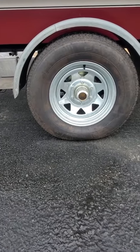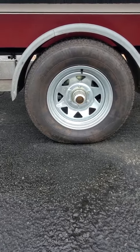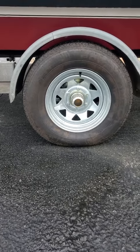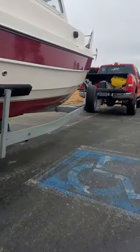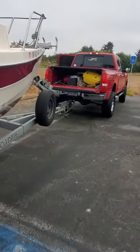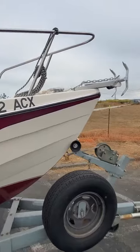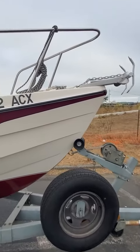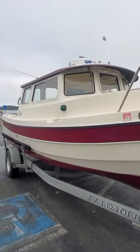Power King tires. Since it is a single axle, probably went to the ST 225/75 R15s with the 6 lug discs on both. Brake fluid looks good. Easy Loader trailer, dual bunks, spare tire. North River anchor, snout pipe for the anchor chain. Got rope, good nav lights, got the 10-inch Garmin display.